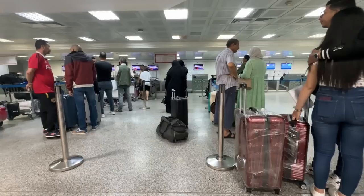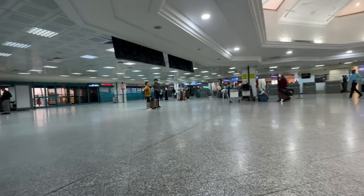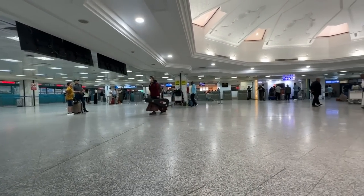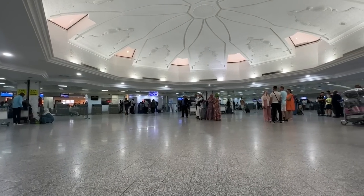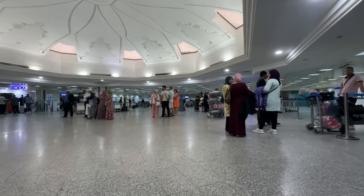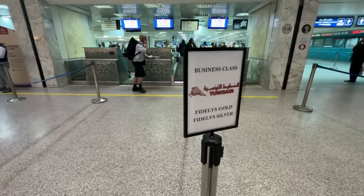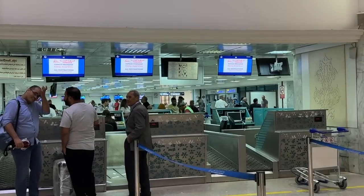So I got in the lines here with the rest of the people waiting to check in for our flight to Montreal. I figured that somewhere there had to be check-in for business class passengers, and just on the other side of the counters I did find that business class desk for Tunisair passengers. However, just like the normal check-in desks, it didn't accept passengers until 3 hours before their scheduled departure time, so I had about 10 to 15 minutes to kill before they accepted my bags.